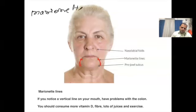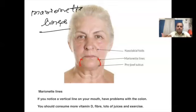Marionette lines. Because when any patient comes to you and you want to give the cosmetic treatment, the patient expects from you that you should be aware of this name, because you are a cosmetic expert. You cannot say, no, I will just do the treatment, but I don't know what the name of this line is, what the name of this wrinkle is.